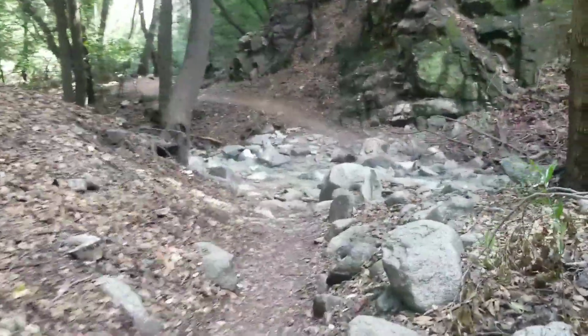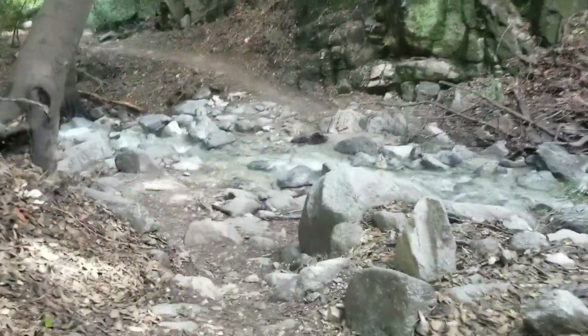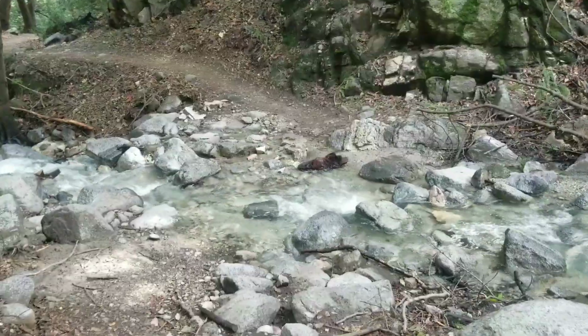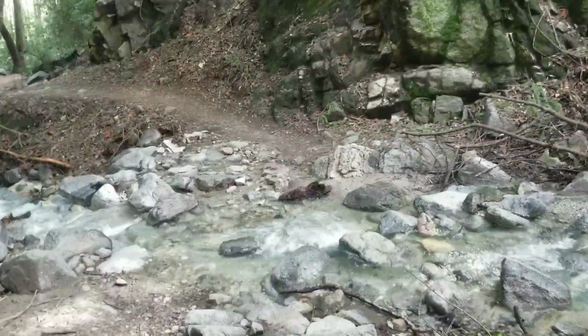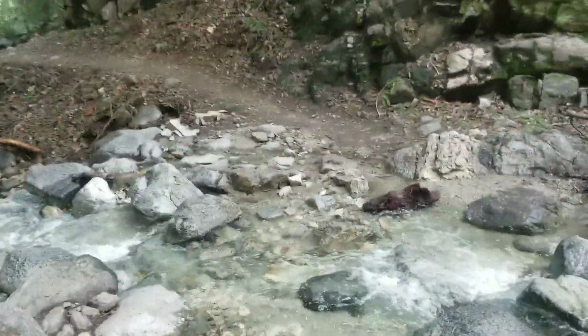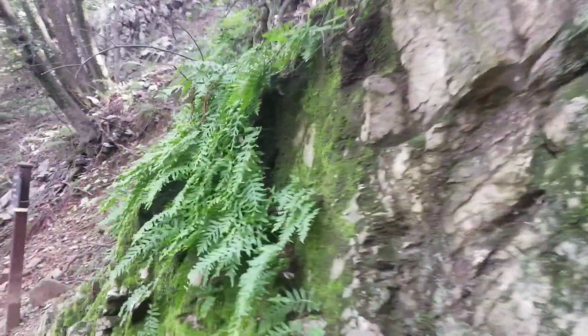And this trail has a whole bunch of these little water crossings. They're not going to be as big as the ones I just did, but I could probably rock hop most of these. Might get my feet a little bit wet. Ferns! Do you believe that this is California?